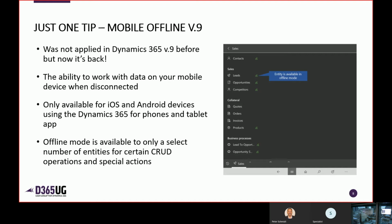For those who don't know, the mobile offline functionality is pretty self-explanatory. It's for people who are using the Dynamics platform on their mobile device to access information. If they have connectivity issues, the information is stored on the phone or the tablet, and as soon as they get back to network, it's backed up. You can use it on iOS and Android devices, and Microsoft has stopped support for Windows Phone apps.